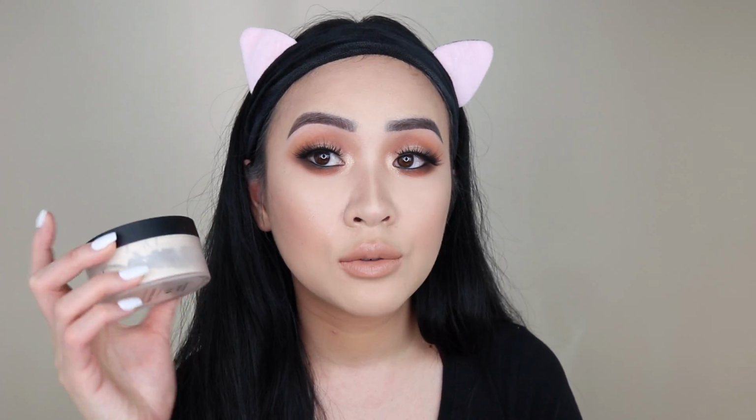Usually setting powders are supposed to, ideally, fill in your pores and your fine lines and blur everything and give you that airbrushed finish, and Lawless definitely didn't do that for me yesterday. So it's definitely the powder, because remember I used the same primer and the same setting spray and everything. But like I said, I've had really oily skin before, so I recommend that if you do have oily skin, this is definitely for you.